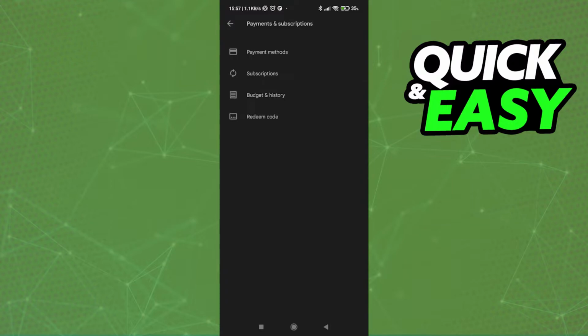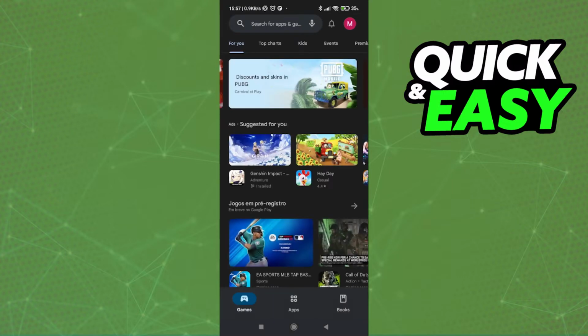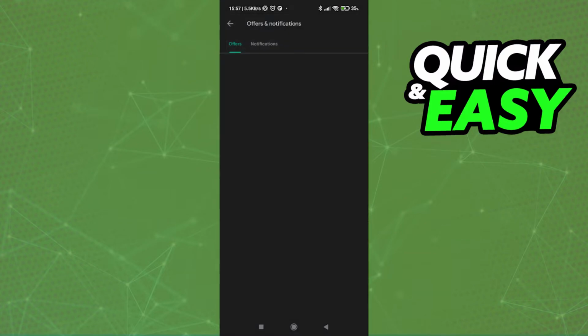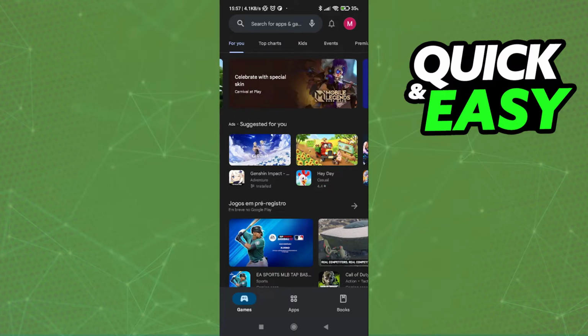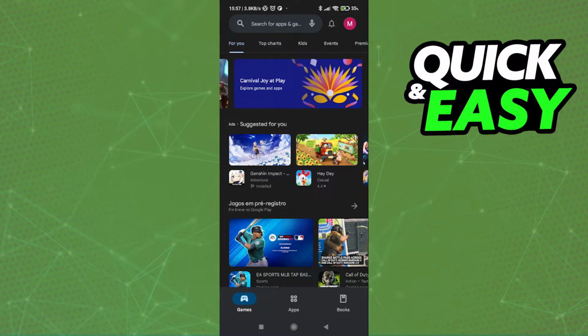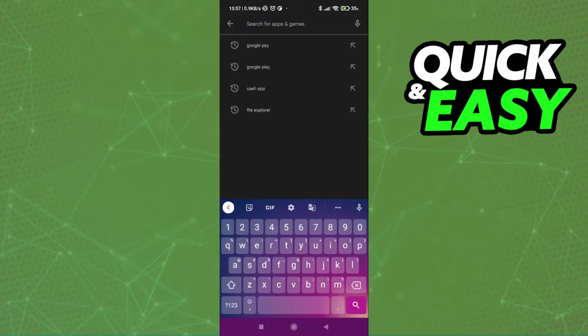As you can see or assume, none of these will help us into converting our balance into a gift card. Likewise, if we go into the Offers and Notifications tab, it only gives us the option to redeem a code as well, and does not have a way to transfer our balance into another website, or in this case, Amazon gift cards.